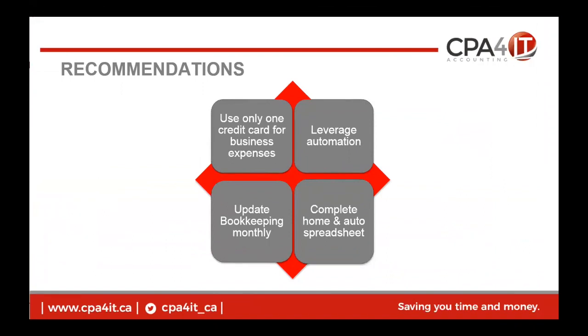So in order to keep things in order, clean, and ready to go when the time comes, it's really important that you are consistent with how you're paying for your expenses. We find that using one credit card for business-related costs really helps mitigate any mixing of personal expenditures within that business-related expenditures, which of course takes time to separate out and make sure we do the necessary analysis on. Using cloud accounting programs really leverages automation in a way that ensures accuracy.